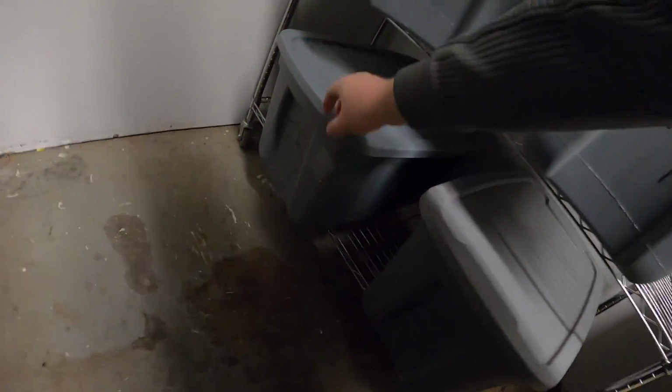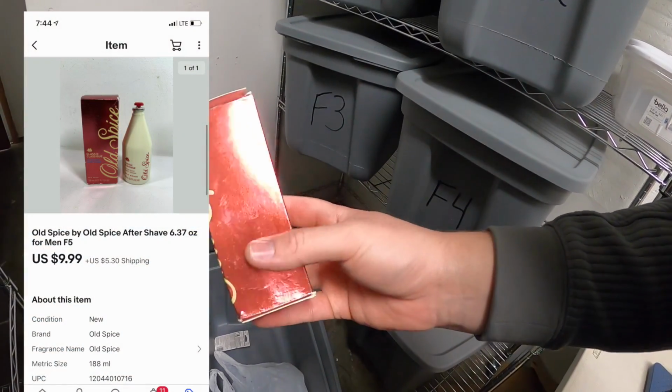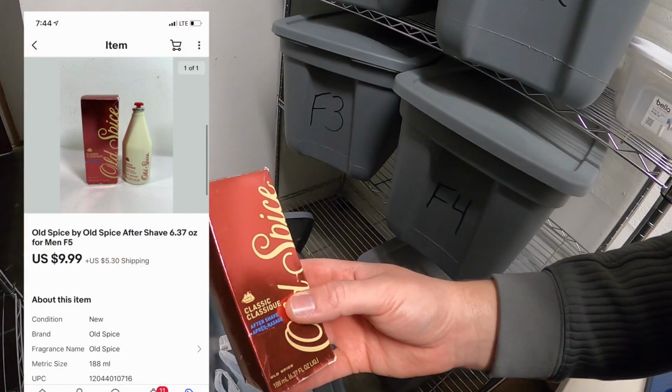All right, last thing we're pulling is down here in F5. It is some Old Spice aftershave. Not really vintage, just a little bit older. This sold for $9.99 plus shipping.